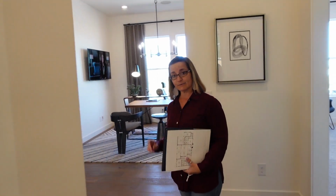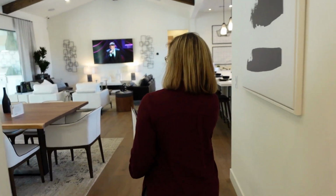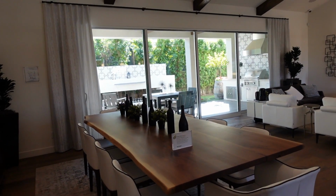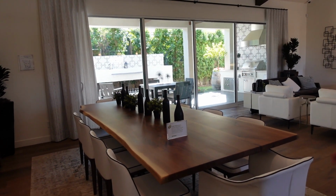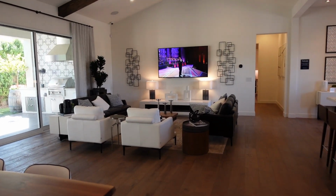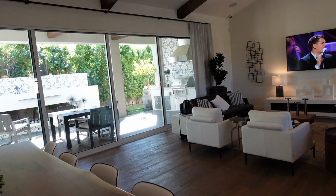All right, let's take a look at the rest of the other end of the house. Pausing here a moment for a nice eat-in area. Take a look at the eat-in area. Adjoining to the living room, gathering space. I love the large doors too, to open to the outside.